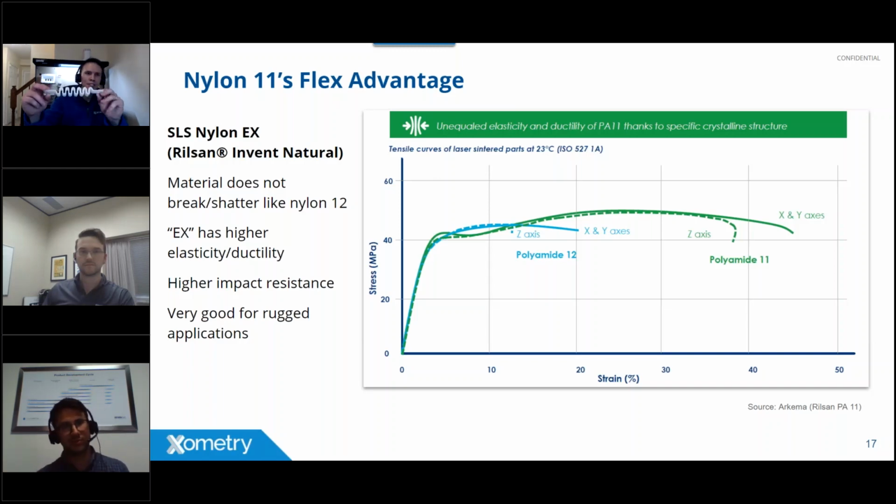And yeah, I got a piece here. I don't know if you guys see the camera. So this is the nylon 11 EX. And I know, Louis, you were talking about EX. You have this combination of these great properties and actually great detail out of this. But I mean, the flexibility is fantastic.